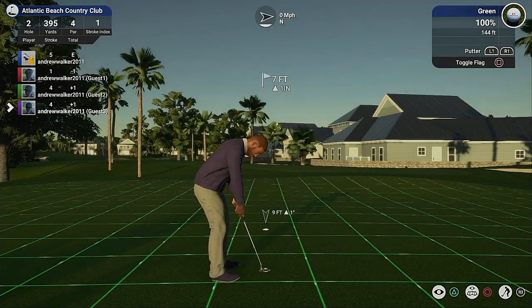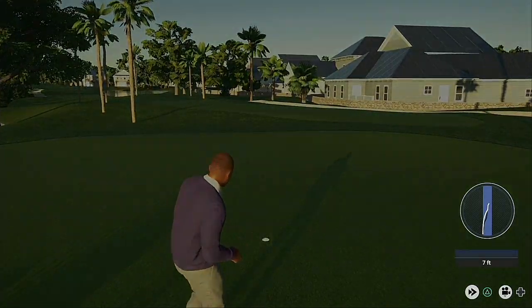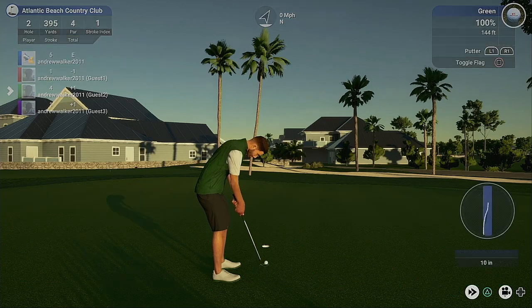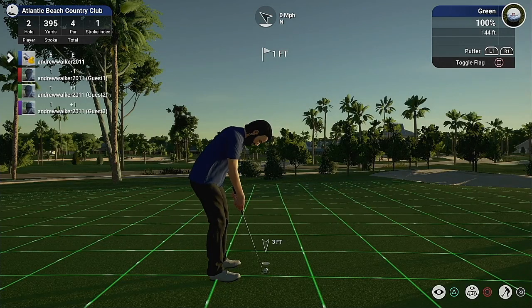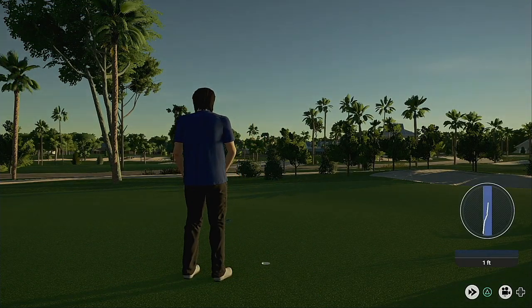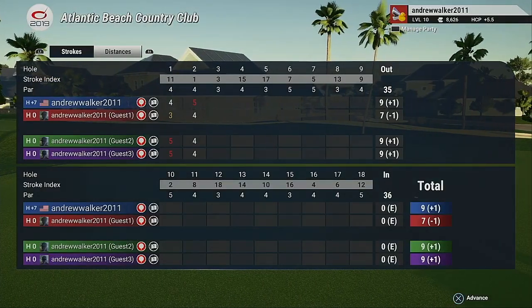And for the par. Good putt. Well done. All right, but a 3-footer here. Great putt, and that is for par. And this one for bogey. Well, let's get out of here. Current leader sitting at 1 under.